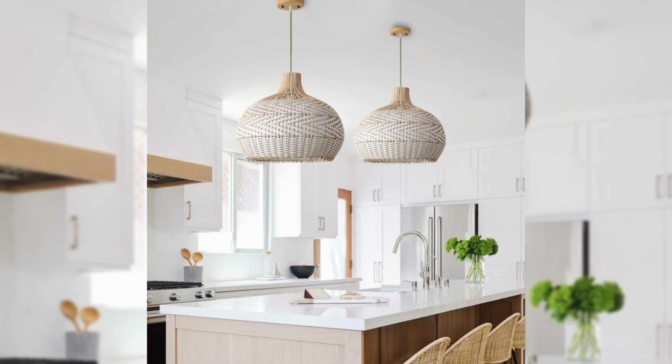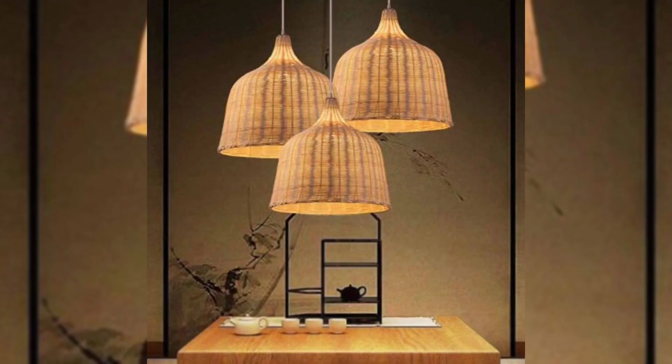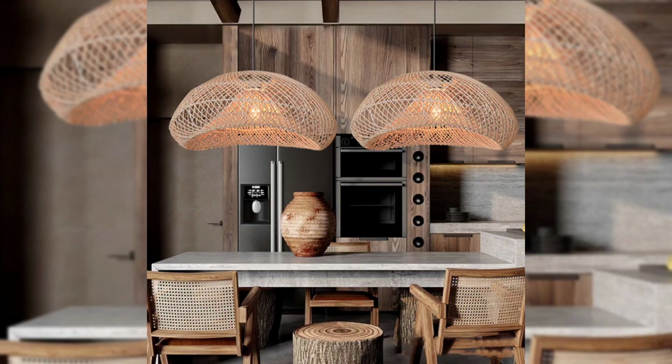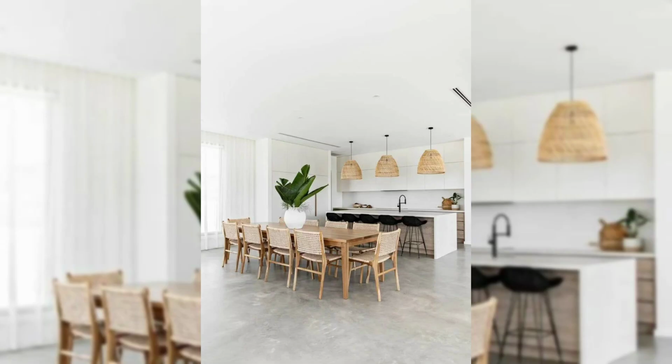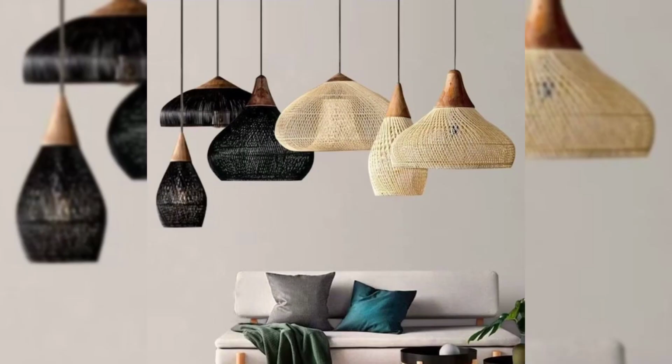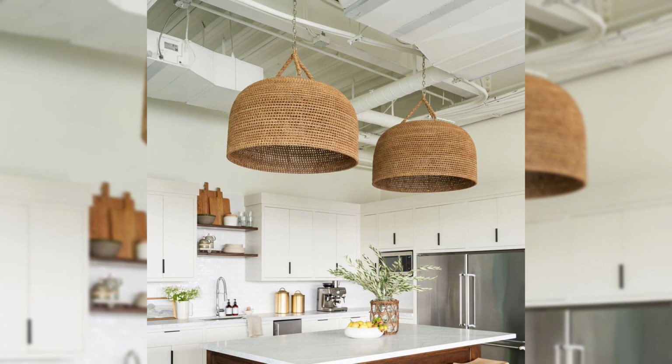To set the right mood in your kitchen, consider dimmer switches or smart lighting. This lets you change the brightness to match your cooking and dining needs. Think about lighting control and automation systems for easy use. You can manage your kitchen lighting with ease, from turning it on and off to setting schedules that work for you.